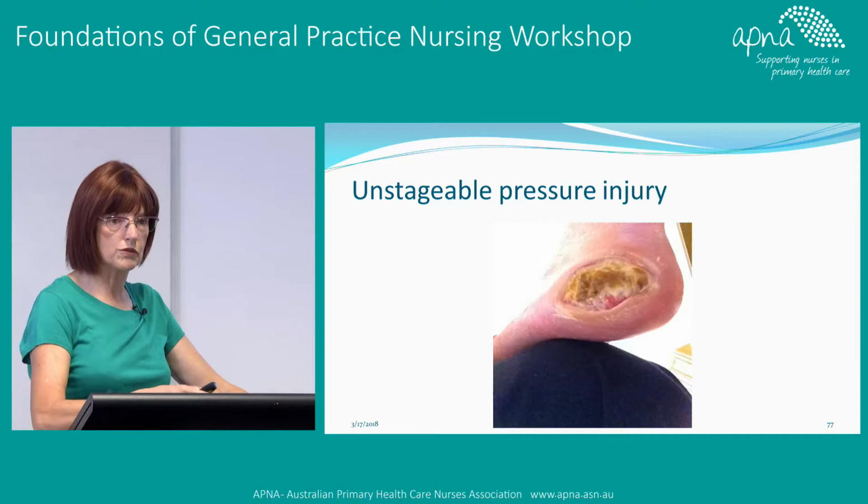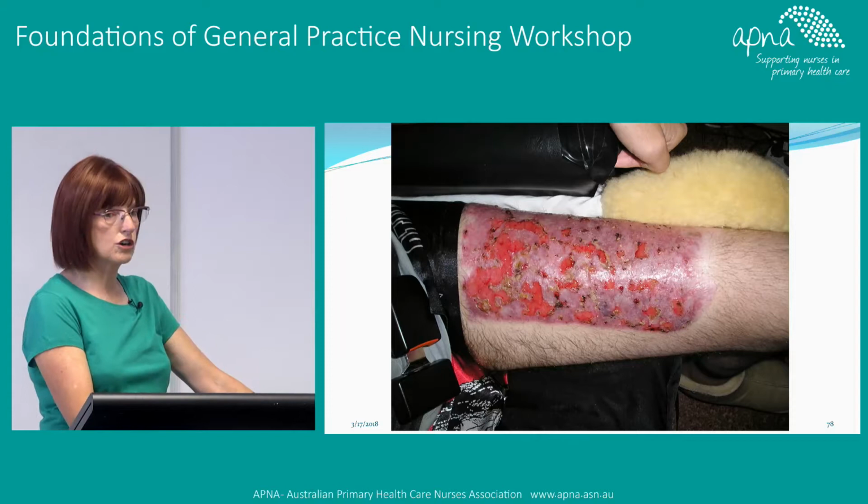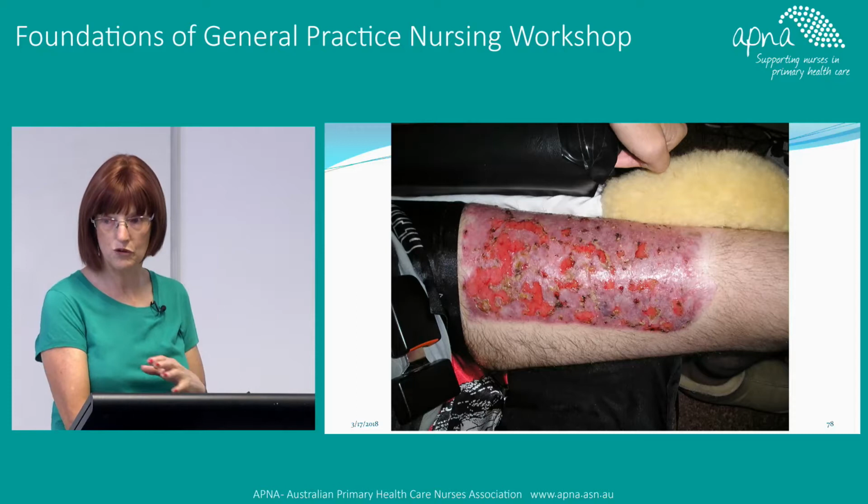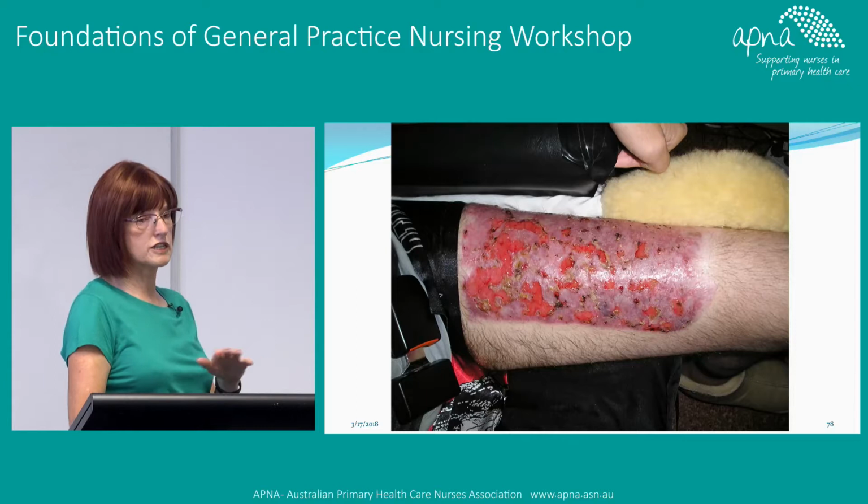This is a non-healing donor site. This is actually a 4-year-old non-healing donor site. Totally unacceptable that someone waited that long to get help. Remember, you start to get help around the 4 to 6 week period. So this is just locally colonized with bacteria.